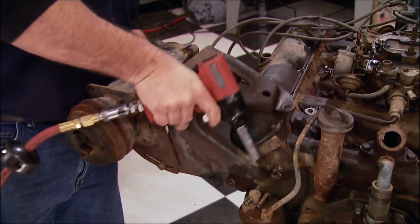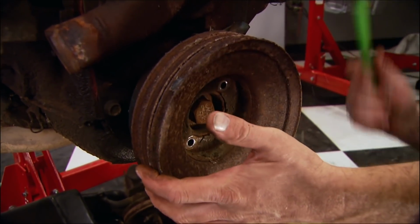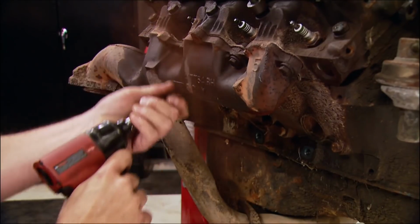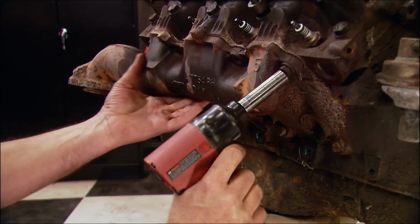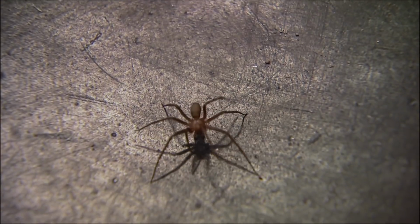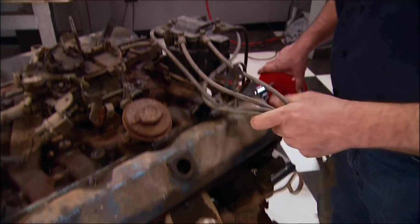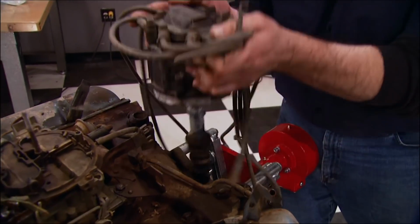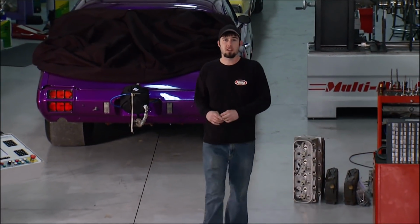Before we could apply Mondello's magic to our own 455 build, we had to find a decent used block, and we were pretty sure one was waiting under this motor we bought for a few $100. So after a complete tear down and displacing a family of brown recluse spiders, we had the foundation for a true classic motor creation. After cleaning and magnafluxing the block, we're ready to start the machining process.